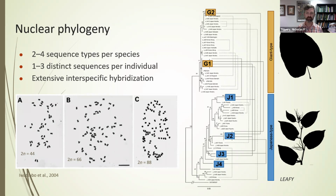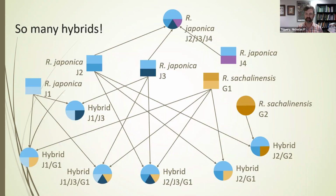When you get to the data from the nucleus, things get a lot more complicated. So we do find, this is kind of good, we're getting lots of evidence about genetic variation in these hybrids. We get two kinds of giant type DNA sequence from the nucleus, four types of Japanese type DNA from the nucleus, and all those lines connecting the colorful boxes, those are indicating that the same individual has more than one kind of nuclear DNA. This is from a gene called LEAFY, and that's kind of our champion gene for this project.